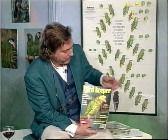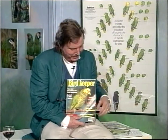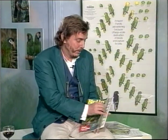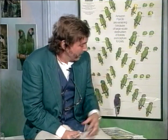Anyway, back to Bird Keeper. Bird Keeper's Monthly. Once again, I write for this as well. It is a lovely magazine. It covers mainly parrots, but also there's 20% of other birds as well. And if you like Amazon parrots and birds, then I'm sure in general you'll enjoy reading that magazine. Down to your local newsagent, or you can get it by subscription. End of commercial.